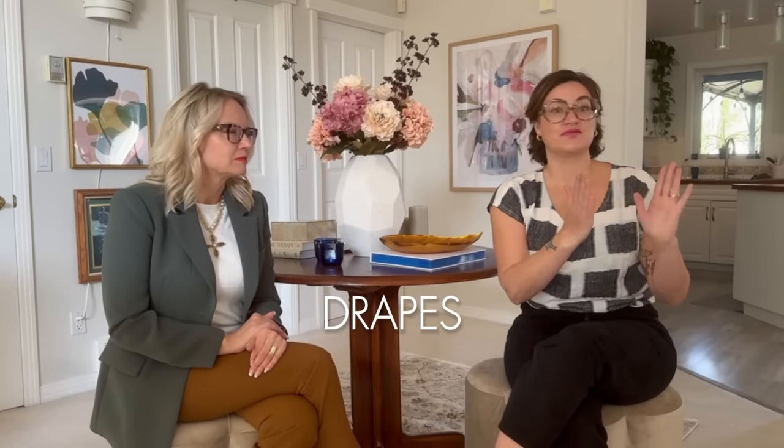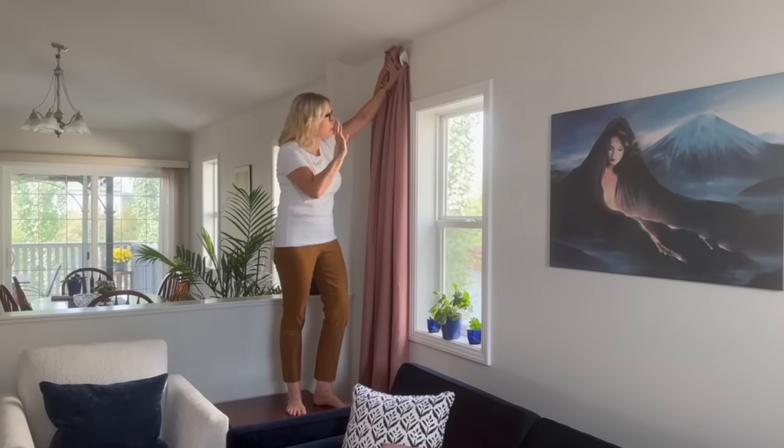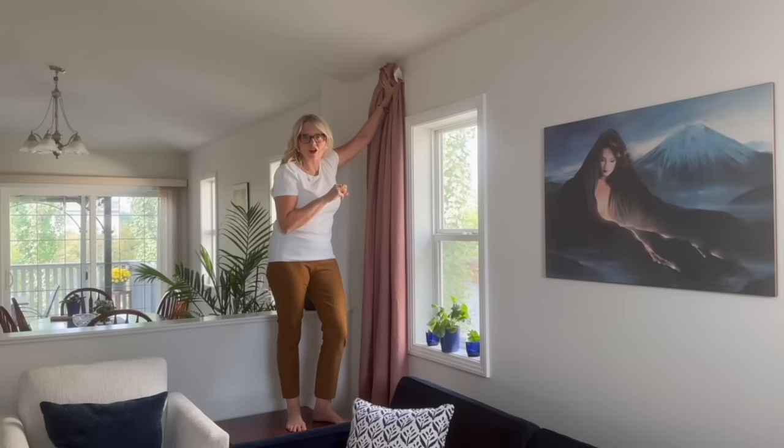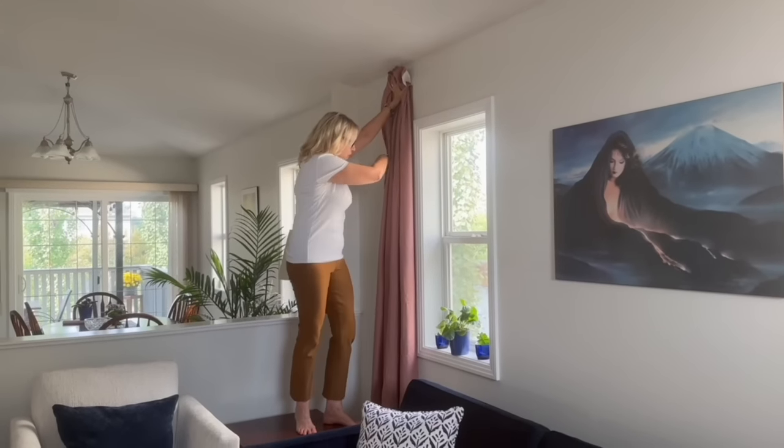She's got a series of narrow, tall windows all the way down the room that just were not looking right. We've rearranged the furniture and we want to hang up some curtains. So now, in order to make these windows look twice as big as they are right now, we need to make sure the curtain rod extends at least 15 inches past the window on each side.